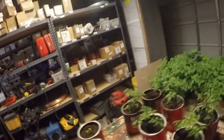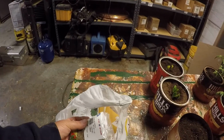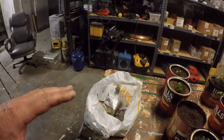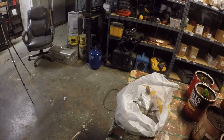But anyway, I wanted to show just a second here a little bit about buying seeds. Some of you have mentioned that you're having trouble getting seeds. And what I do every year is I've got an ammo box full of seeds.